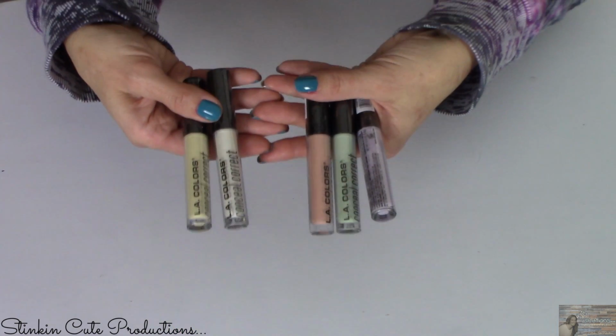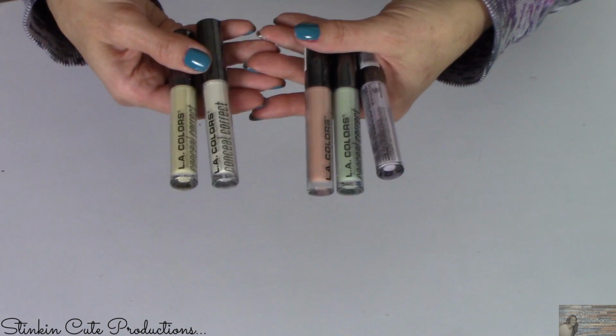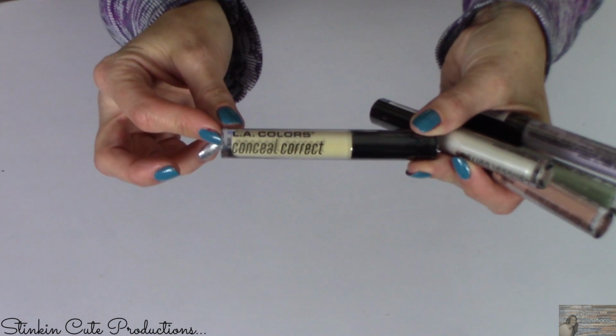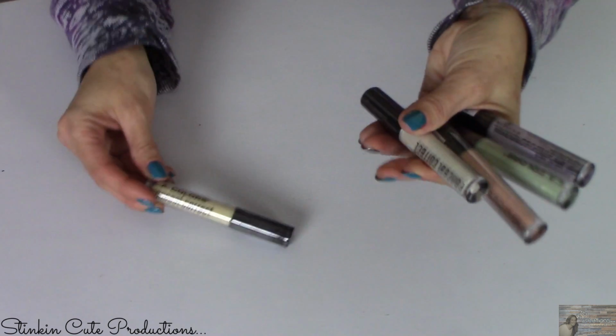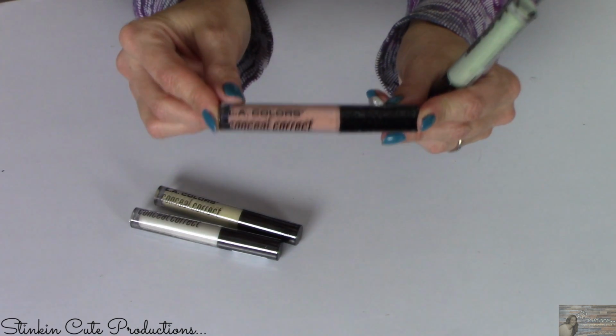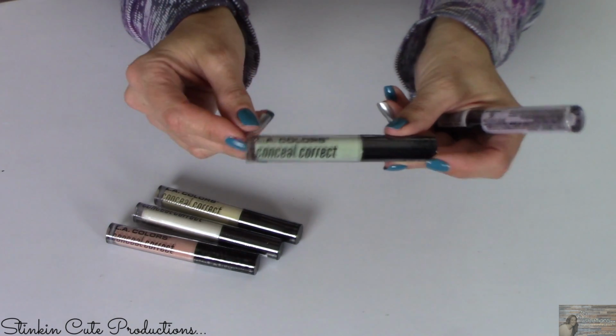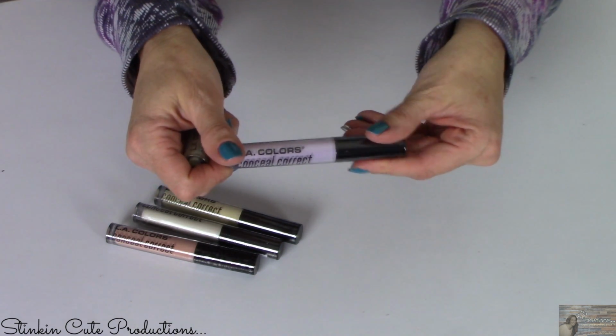Another new find that my store has never carried, this LA Colors Conceal Correct. LA Colors has this yellow liquid corrector stick, this highlighter stick. I also saw that they had this peach one. Not sure what this one's for, but I'll figure it out. And they've got the green and the purple.